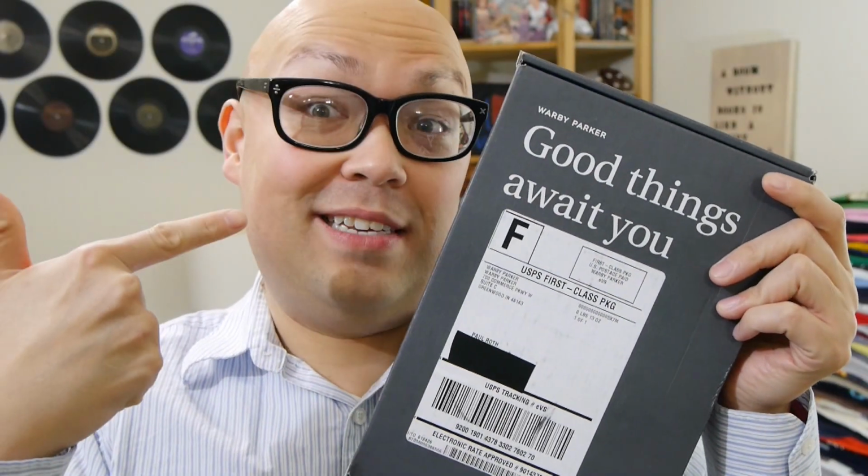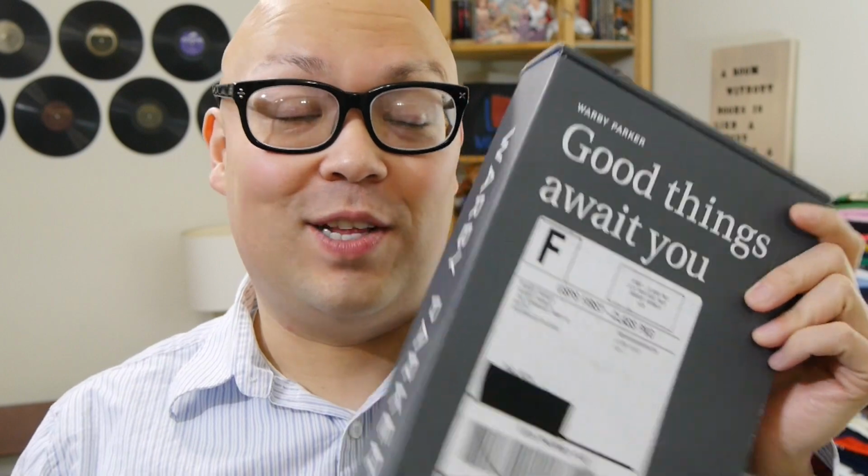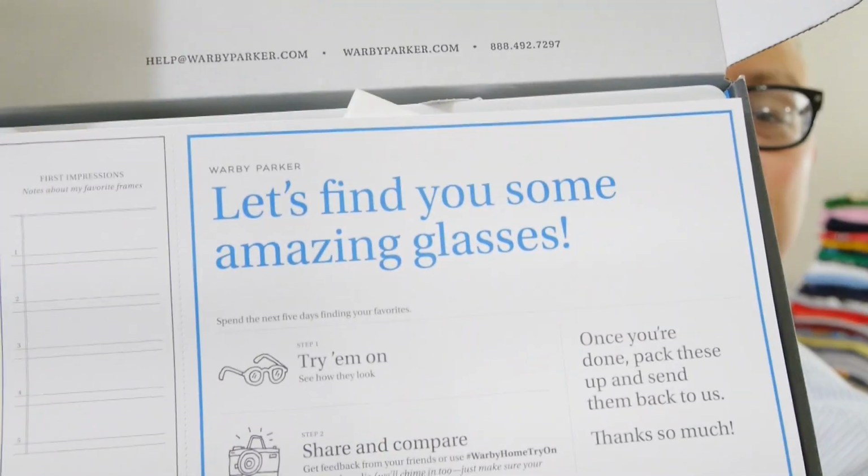Good things await for me from Warby Parker, apparently, so let's try these out. If you've never opened a Warby Parker package before, this is what it looks like on the inside. Packing slip for mailing it back, and then the glasses themselves. Of course, these frames don't have my prescription lenses in them, so I can't see a darned thing.